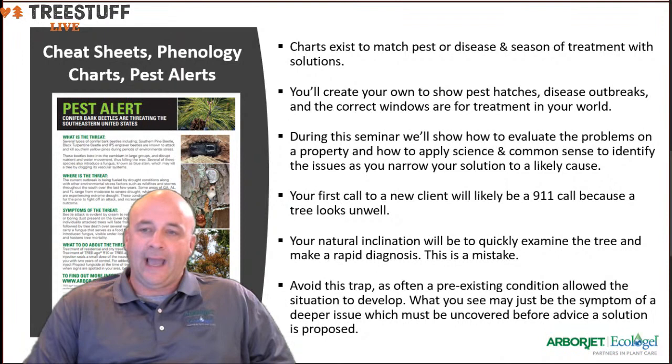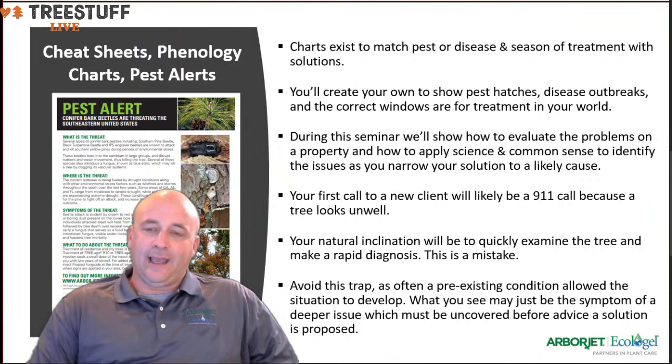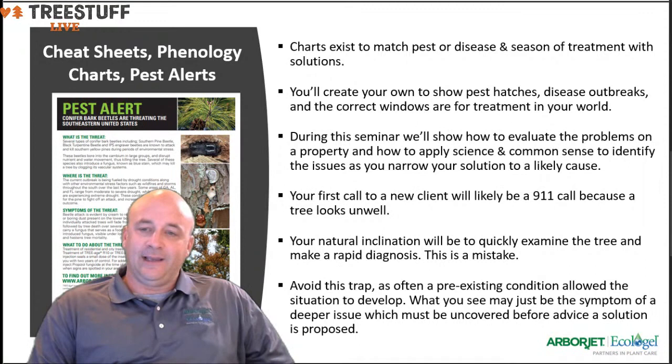So you can create your own to show when pests hatch or disease outbreaks. You can track degree growing days. I know a lot of people do that. There's websites that show you that. So we're going to apply science and some common sense to these issues.